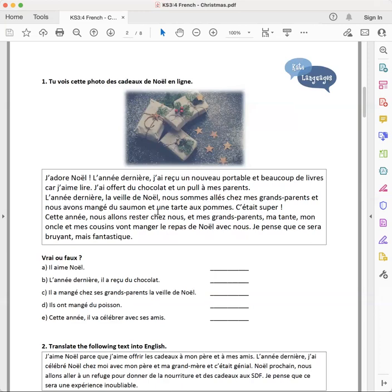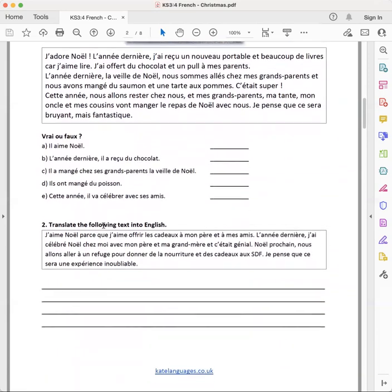Cette année, nous allons rester chez nous. This year, we're going to stay at our house or we're going to stay at home. Et mes grands-parents, ma tante, mon oncle et mes cousins, and my grandparents, my auntie, my uncle and my cousins vont manger le repas de Noël avec nous. Are going to eat Christmas dinner with us. Je pense que ce sera bruyant, mais fantastique. I think that it will be noisy. So bruyant is noisy. Mais fantastique, but fantastic. D'accord. Okay, let's move on to the translation, the actual translation, another reading test.